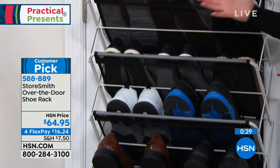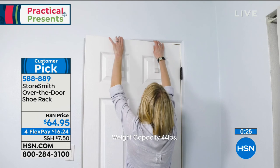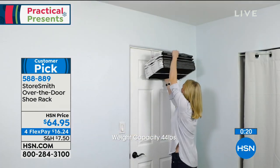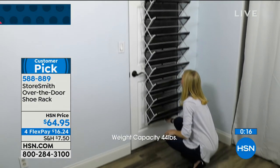So again, sturdy steel. And I just wanna show you, I know we only have a couple seconds, this is your assembly. You literally put those metal hooks on the top. You accordion style unload this. See how it just hooks right there, Alice? And then it slides down. I mean, no screws, no tools, nothing.